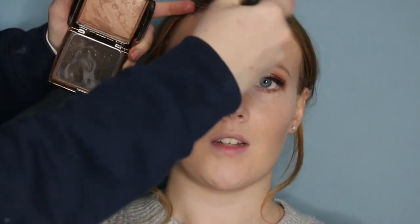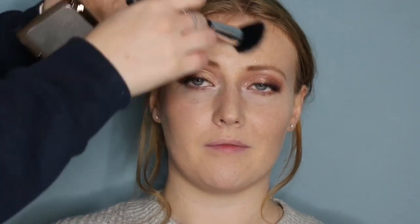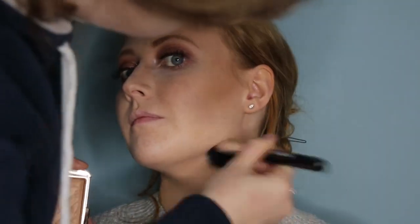Then I switched to the Hourglass Ambient Lighting Bronzer, or it's Ambient Luminous Bronzer potentially, and just giving her skin a nice bronze. She absolutely loves bronzer, so I did go in heavier with the bronzer as that's her favourite. And it has a nice sheen to it as well, so it really helps add to glowy skin.